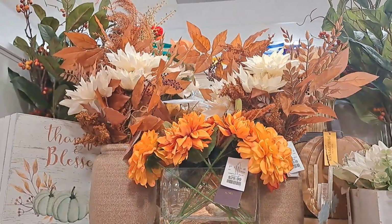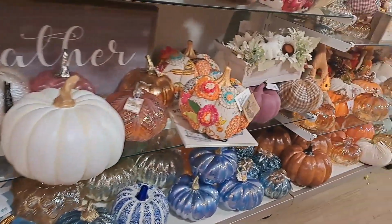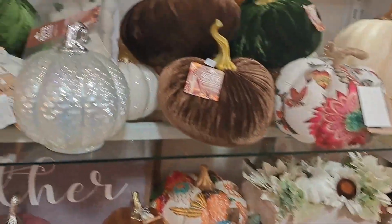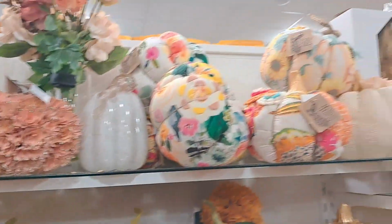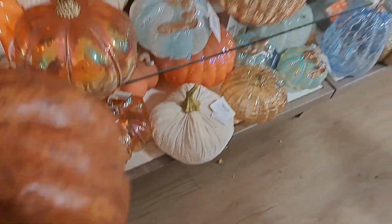So here's the fall portion. I think it is just lovely. I didn't have a lot of fall decor, but I am decorating. If you want to check that out, that is going to be coming up in October in my other channel, Glam Elegant Decor and Design. So you'll be able to see that over there.